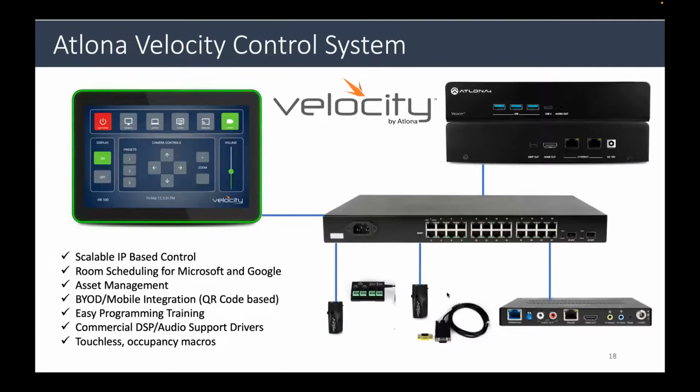Okay, and then next is really around Atlona. These next two slides are on Atlona. First one's on the Velocity control system. The next one I'll show you about their conferencing solutions. But Velocity is their control system. This is a control system that really supplements the Control4 control system. It really picks up where the Control4 system leaves off.